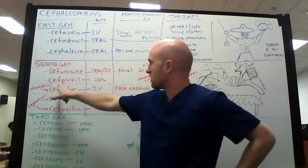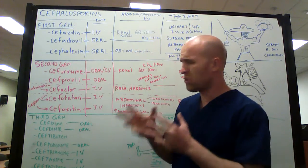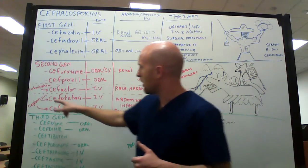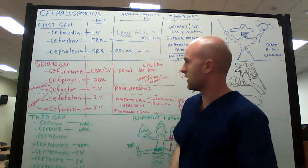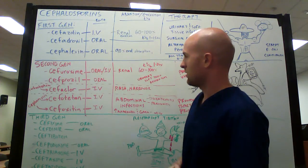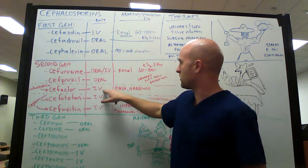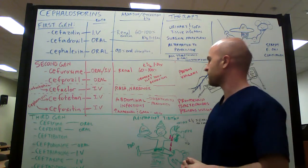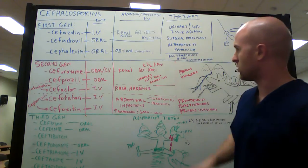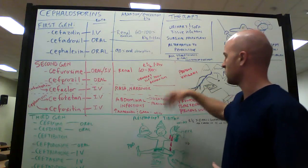Next we have cefaclor. Apparently cefaclor is somehow bound to or somehow associated with carbachafem, okay? So cefaclor, carbachafem. And this is given IV, and it is associated with receiving a rash, and it has a narrower spectrum than the other ones.